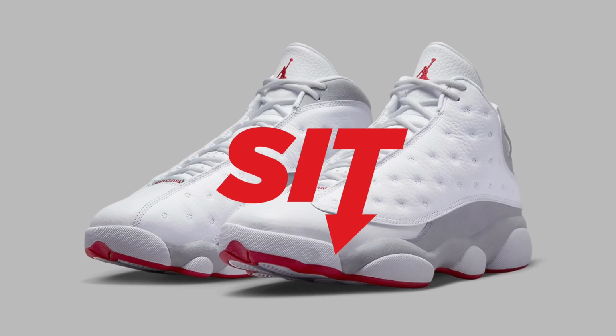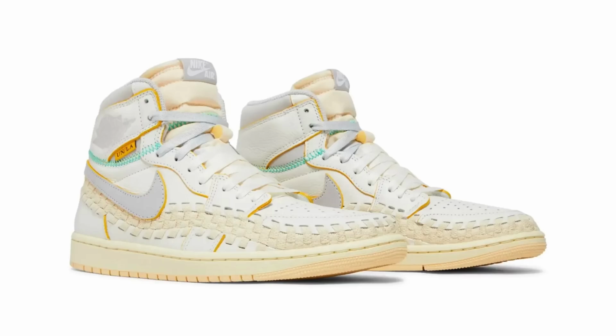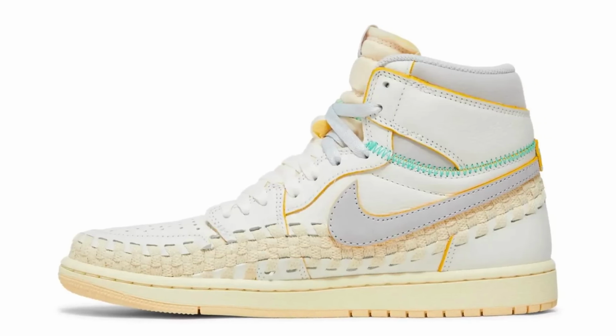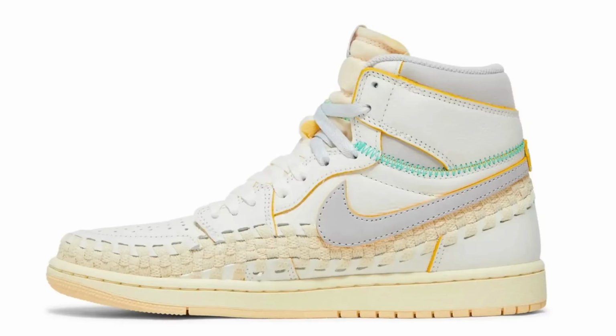I'm not sure. Also, possibly dropping on the 5th, however not confirmed yet, is the Union LA Buffy's Beauty Supply Air Jordan 1. So this shoe is incredibly polarizing. You either love this shoe or you hate this shoe. There's not too much in between, and I'm kind of leaning towards the love this shoe side of things.